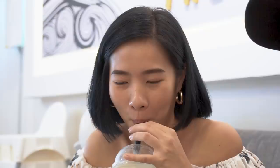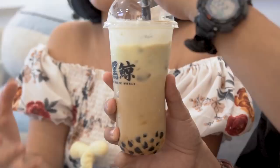I think because of brown sugar being a little burnt and caramelized, that's where you detect the Milo flavor. You can really taste the avocado, it's not thick. It feels very filling, so if you have a small appetite, order the smaller cup. But then again, here only got one size.